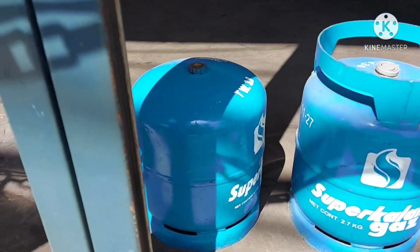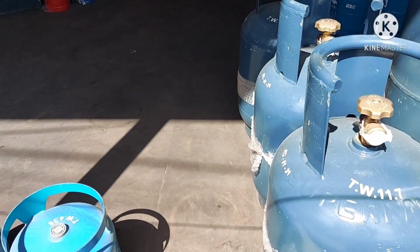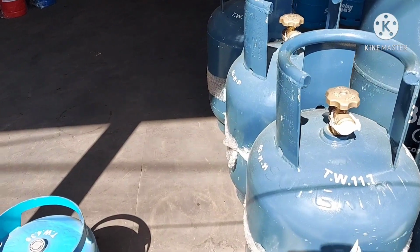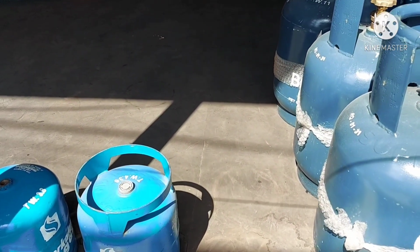Stay away from these little ones, or you'll be getting them refilled way too often. One person cooking, let's say 2, maybe 3 times a day on this size gas tank, it'll probably last you about 9 months to a year.